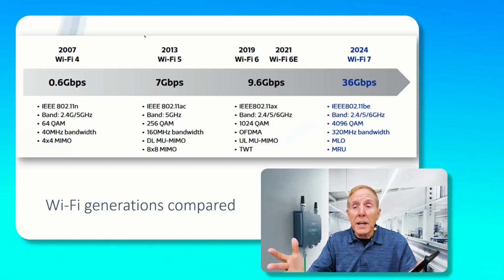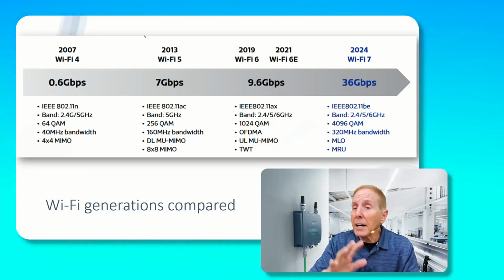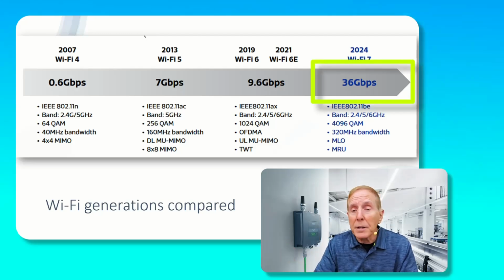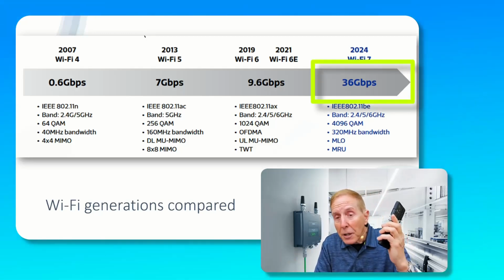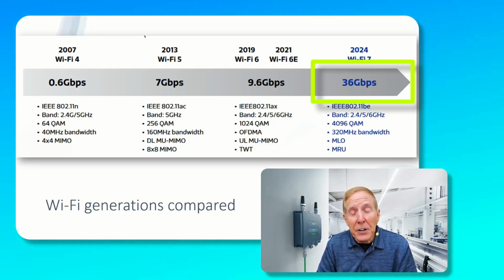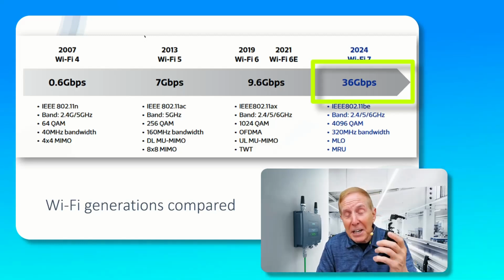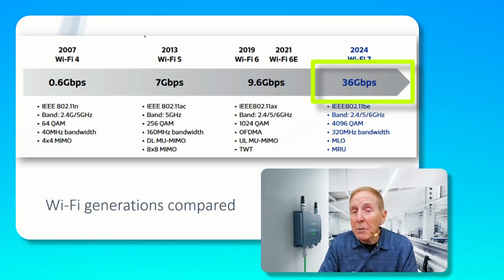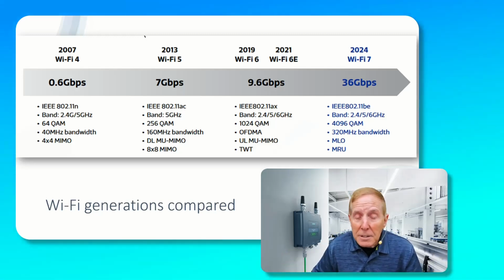Just for an example, if you've got a new phone, and it touts the fact that it has Wi-Fi 7 support, and you're thinking you're going to get 36 gigabit download on your mobile phone, you're not understanding wireless. You might get 36 gigabit download on this phone, but the battery will be dead in 2 minutes. So it's so important to understand wireless and the platforms that we use it on so that your expectations are correct.